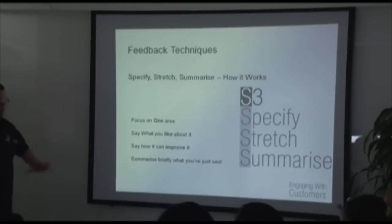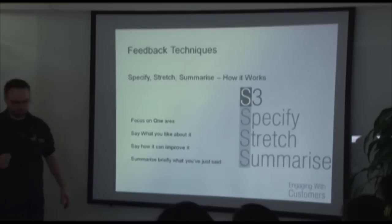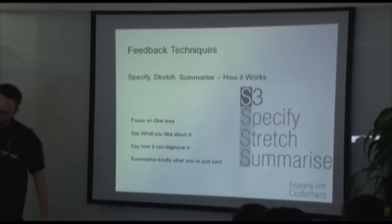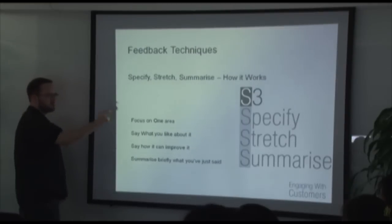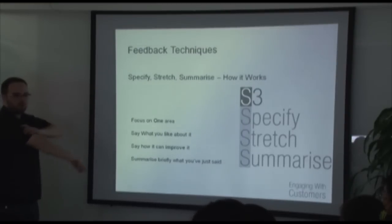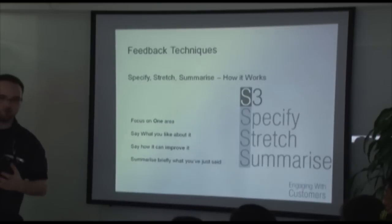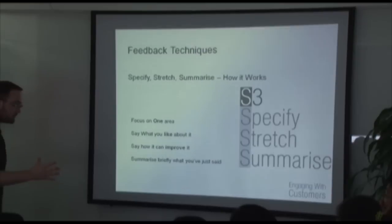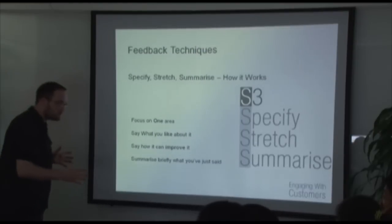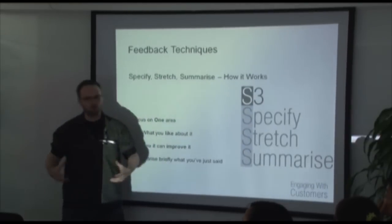My colleague goes away, does some training, looks at S3, comes back, gives me feedback again, okay? And he's looking at empathy, okay? So he's picked empathy again, it's still important. And he picks one specific thing that he really likes, okay? And he comes back and he says, I really like the way you use the customer's first name, okay? So here we've got no difference from the praise sandwich at the moment. The next thing he does is look for a stretch.